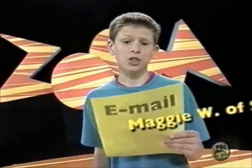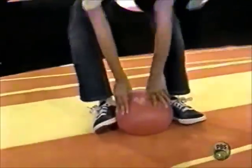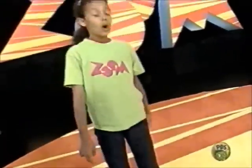Maggie W. of Sugarland, Texas, sent us this next game called Daddy Penguin. Here's how you play. The first players on each team put a ball between their feet. Then they have to waddle to the end of the course and back, kind of like a penguin.